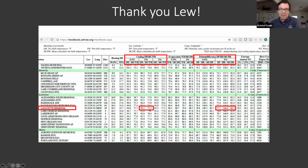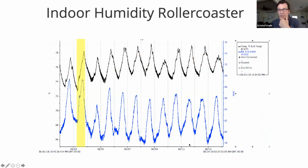I just want to show you here that design temperature is 93 degrees at 77 wet bulb, but over here, the dew point is 77, it's only 83 degrees. So it's very important to know that usually when you get your peak humidity load, you are not getting your peak cooling load. Very important that you do both calculations. This is the roller coaster you get when you don't do both.